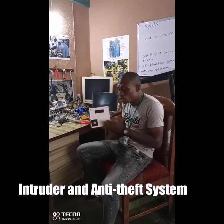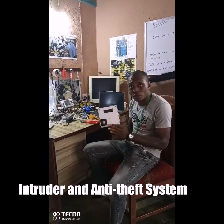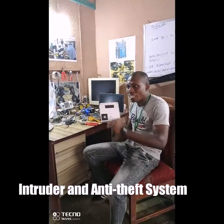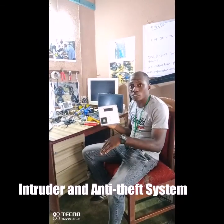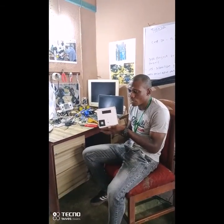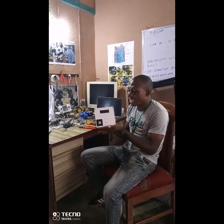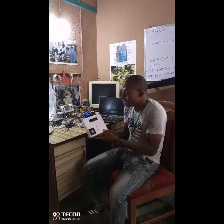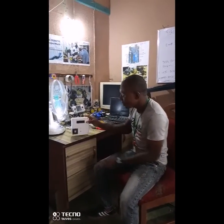This device has the capability to send SMS to the nearest police stations to alert them that the house is under attack. Please come to the rescue. So I'm going to put this system on and see how this intruder detection system works, and you can see its true functionality. Let's put it on now.